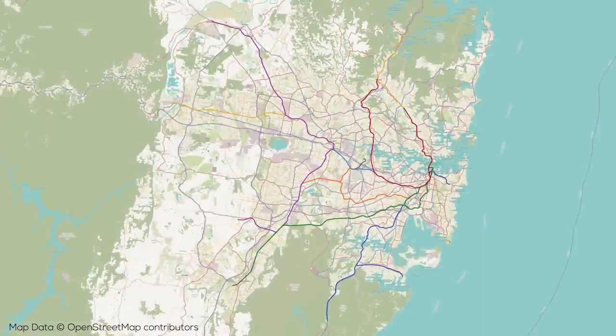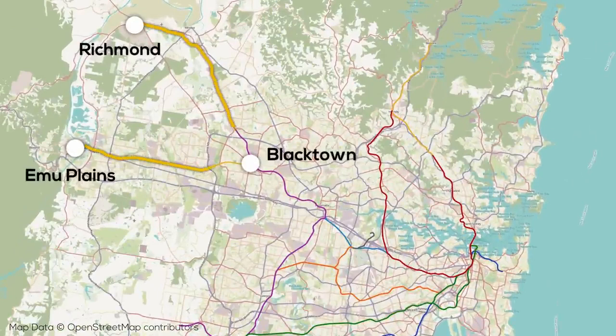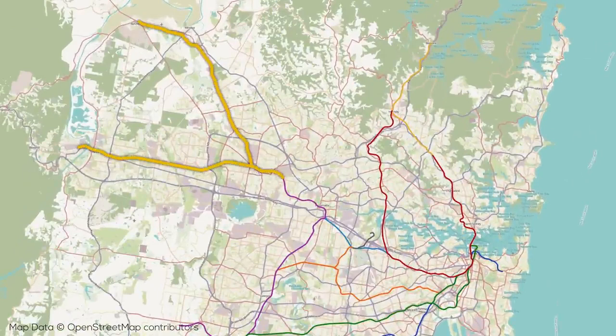Talking about the suburban trains, let's look at the various lines. The T1 North Shore and Western line is the first line in the system, naturally, and is also the most used. The line at its furthest extents, which only some trips connect to, runs from Emu Plains and Richmond in the west, south and east to Blacktown, where they come together. Further east, the services pass through Parramatta, before continuing parallel to the Parramatta River along the main Western line, Sydney's most important, into Central at the CBD.